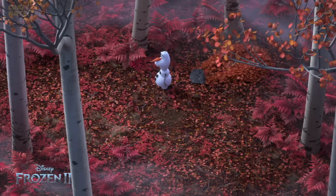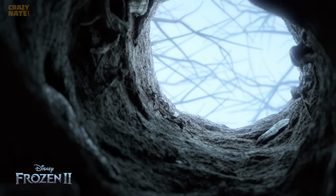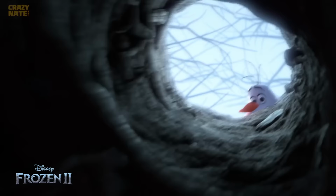And when Olaf is singing his little comedic song about when I'm older, according to insider Rebecca Breeze, there's one Mickey Mouse hidden in there. I'm not sure if I found the one Mickey Mouse that they're talking about. Remember folks, we're talking about three random dots here. But that's not gonna stop me from pointing out where I think the hidden Mickeys are in this song.